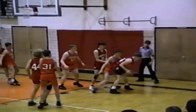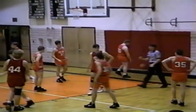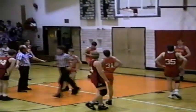Here's 24 on the baseline. Shot taken in there and a foul call. The foul will be on either Shade or Sherman. I'm not sure who got the foul.